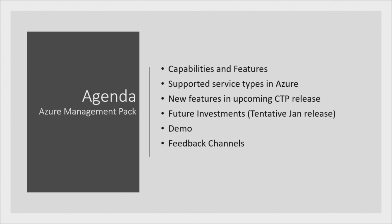And then I'm going to talk about the CTP release we have planned in the month of September. I'm going to talk about the new features and the new capabilities that we have added in the upcoming CTP release. We would love to hear your feedback. After that, we are going to make a few changes, and then we are going to be ready with the final release. Then I will be talking about the future investment that we are making in the Azure Management Pack.